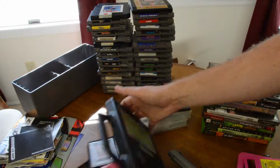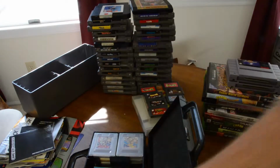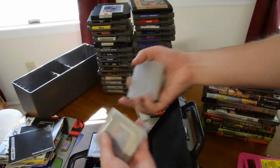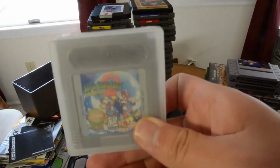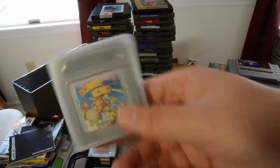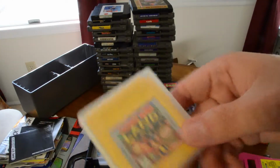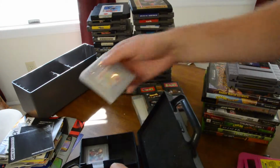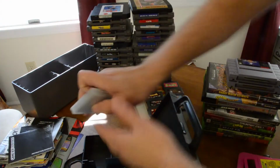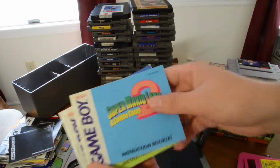And so that came with some games. So, red Game Boy works great. Games that came with it. We've got Tetris, Super Mario Land 2, Donkey Kong, Dr. Mario, Donkey Kong Land, the first one, Wario Land, which is Super Mario Land 3, and Killer Instinct. And also with the games came the manuals.